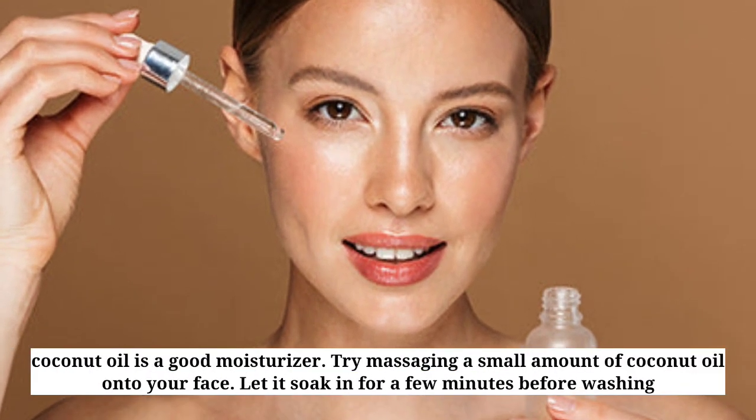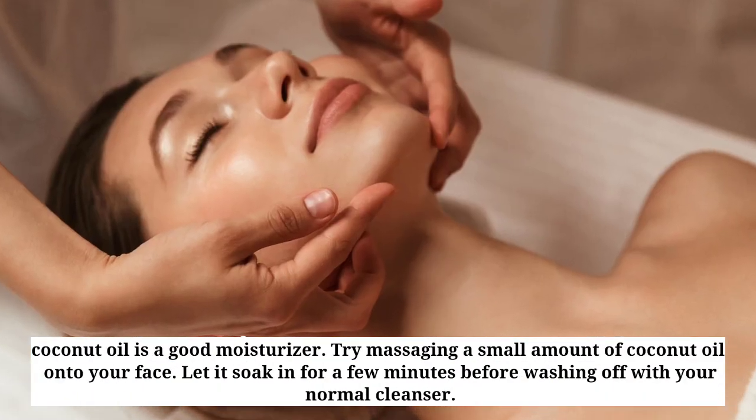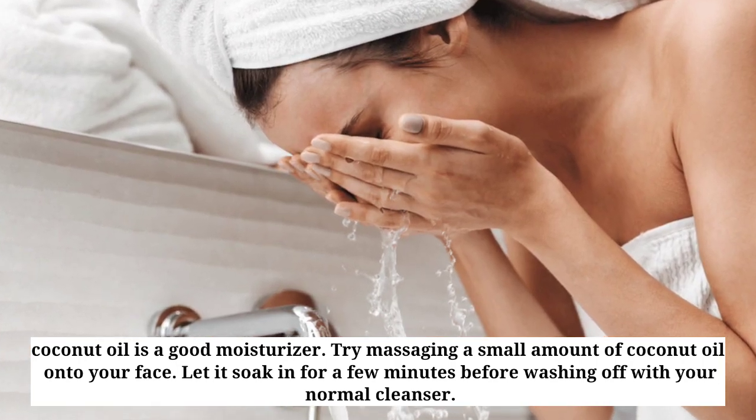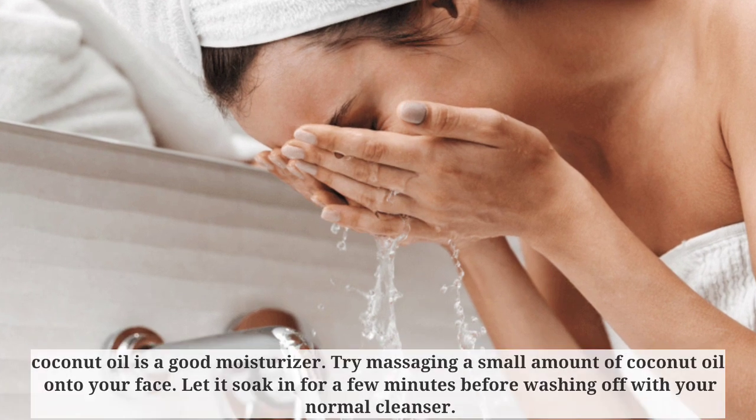Coconut oil is a good moisturizer. Try massaging a small amount of coconut oil onto your face. Let it soak in for a few minutes before washing off with your normal cleanser.